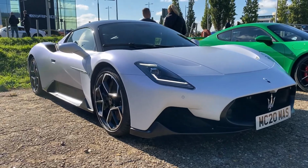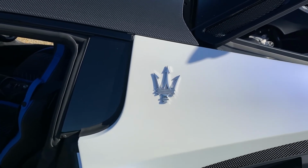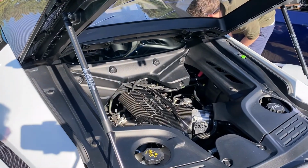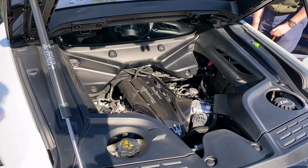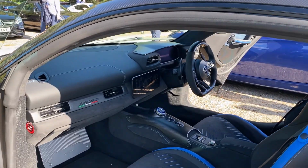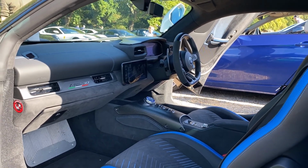So here is a second Maserati MC20. This one finished in white. Around the back we see the 3-litre V6 on display, outputting 630 brake horsepower. We're lucky enough to get a peek inside too, as the gull wing doors are open, showcasing the interior of the MC20.